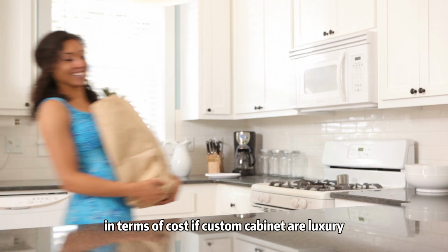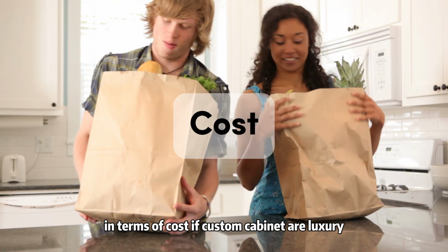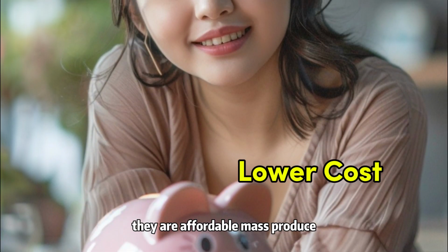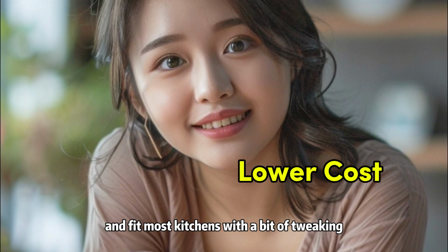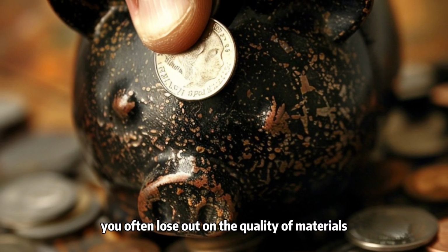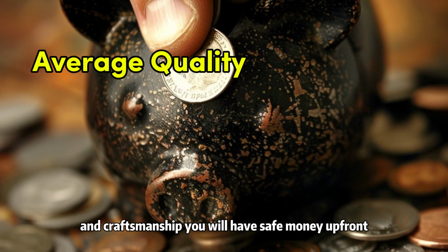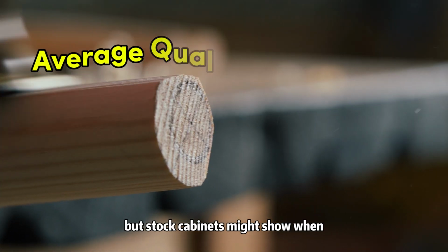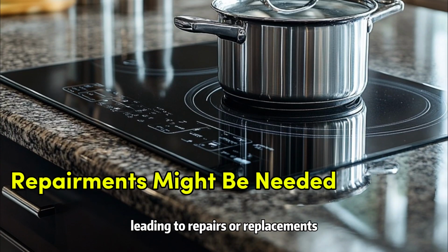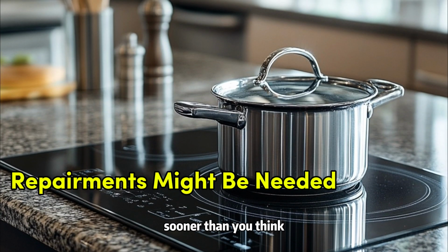In terms of cost, if custom cabinets are a luxury, pre-made ones are practical. They are affordable, mass-produced, and fit most kitchens with a bit of tweaking, but in saving on cost, you often lose out on the quality of materials and craftsmanship. You will have saved money upfront, but stock cabinets might show wear and tear faster than their custom counterparts, leading to repairs or replacements sooner than you think.